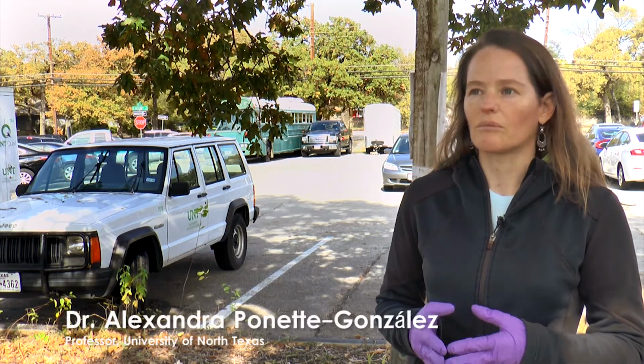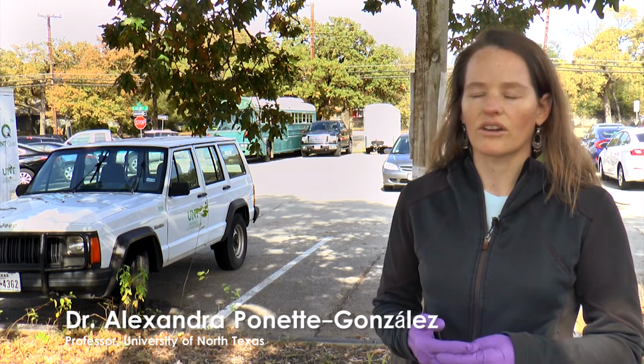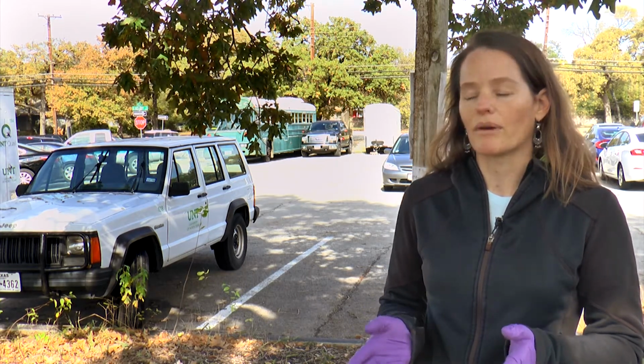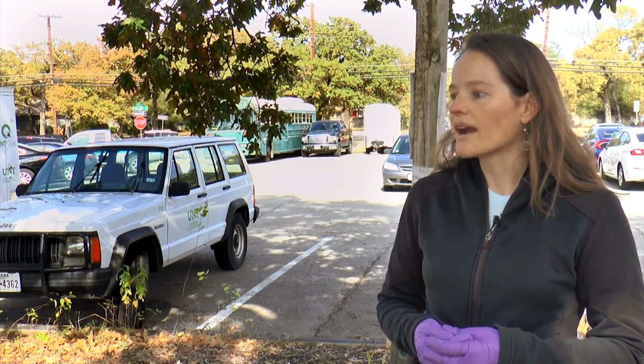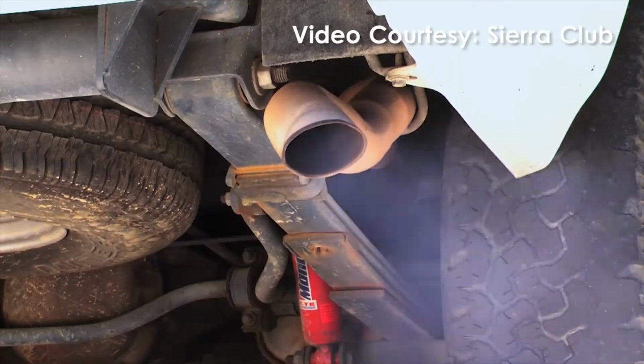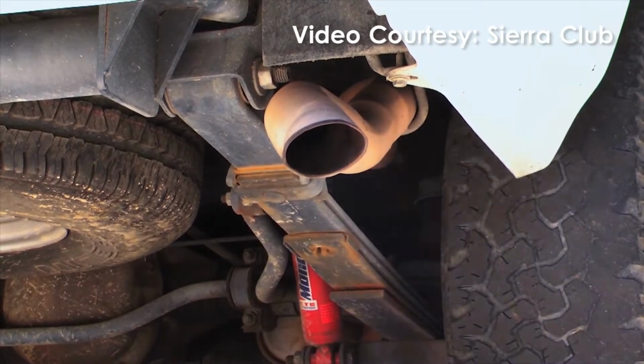Fossil fuel emissions and biomass combustion, things like fire and cook stoves, emit particles into the atmosphere, and those particles are called black carbon particles. Many people know black carbon by the name of soot. So in urban areas, the primary source of soot to the atmosphere are diesel engines, whether it's school buses or trucks or heavy-duty vehicles and so forth.